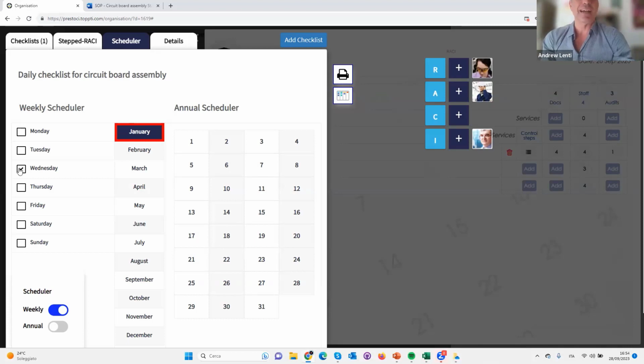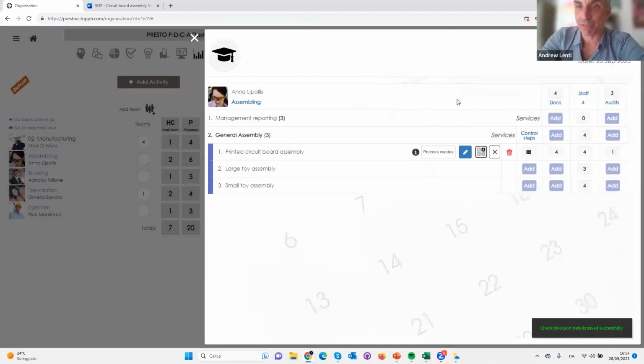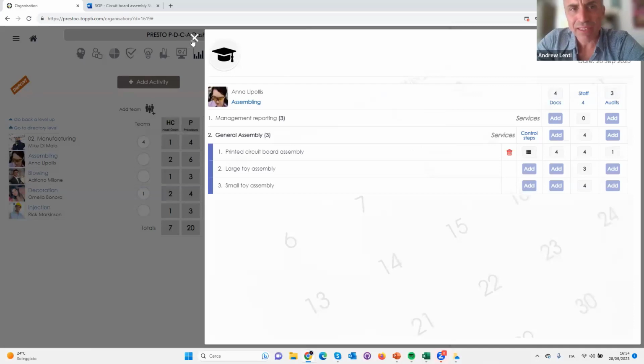We have clients now that have all their process checklists like this, and these checklists are getting exported to the dashboard. If the process owners don't actually tick the boxes and do what they're supposed to do, the people above them are going to see the process checklists go from green to red. I'm going to turn that off, otherwise it's going to export automatically, and I'm going to forget to turn it off later. So there's where you're setting things up.